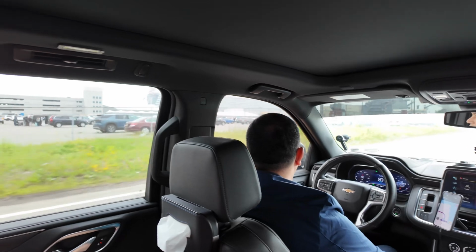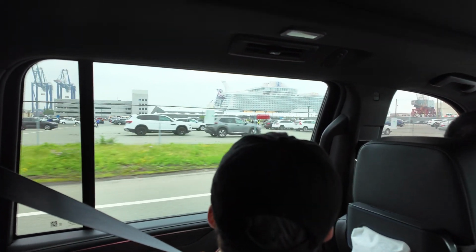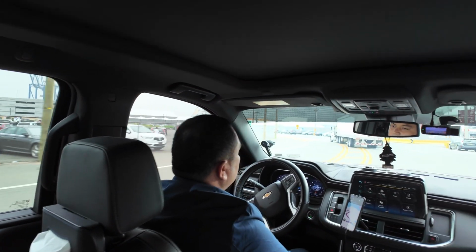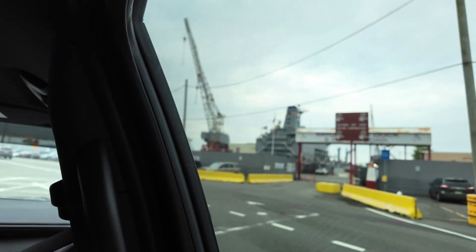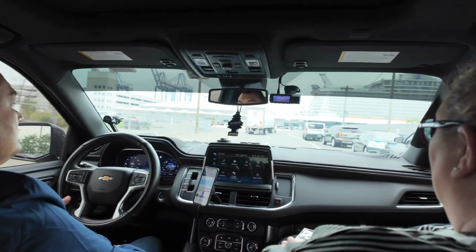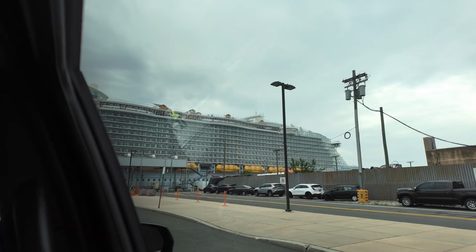Getting to the cruise port terminal, there are a number of ways to do that. If you're driving, you're going to take exit 14A off the New Jersey Turnpike, then follow Route 440 south to Port Terminal Boulevard. It's clearly marked and easy to follow. It really was kind of a straight shot. We weren't driving, but we did have an Uber driver who knew how to get there. But if we needed to, we could have done it with minimal struggle, I believe.